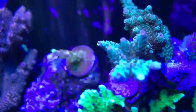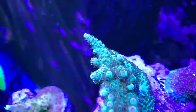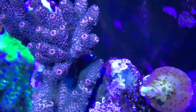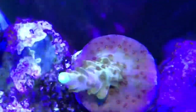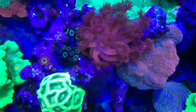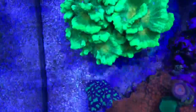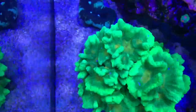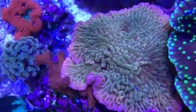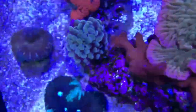Some really nice colors coming on this acro, and I might trim that big branch off. Here's a top-down view of the pectinia, and you can see that it's folding in on itself. The knotty spiral is here, and from this angle you can see that it's overgrowing the red digitata.